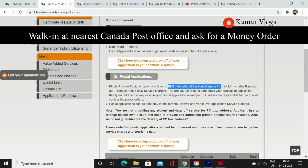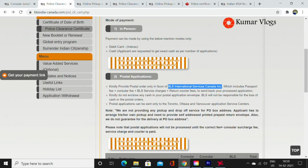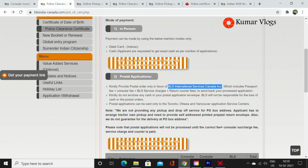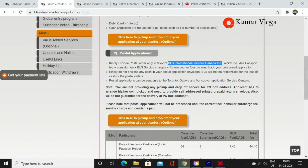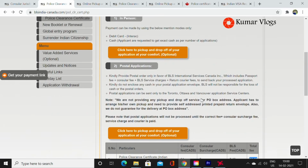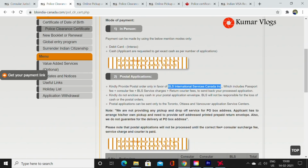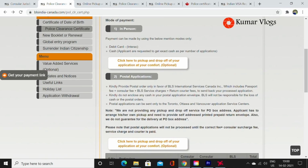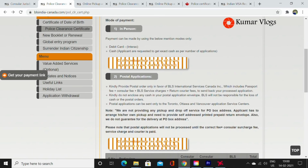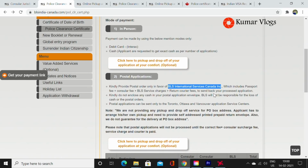The easiest way would be a money order through Canada Post, and that is going to be in favor of BLS International Services Canada Inc. Now, when you go there, make sure the money order has your name on it and it is in favor of BLS International Services Canada Inc. for $44.40. However, Canada Post is going to tell you that there's a word limit on the money order. So instead of writing International in full, you can ask them to write INTL. So that is going to be BLS INTL Services Canada Inc.